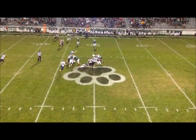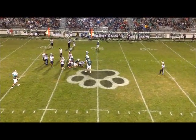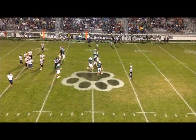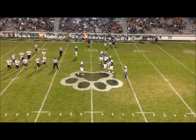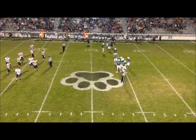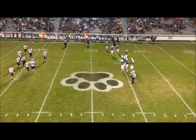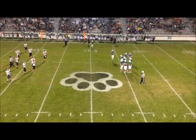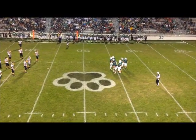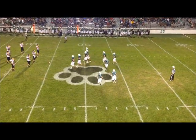Caleb Hoyne takes the snap, keeps it himself, runs it up the middle for probably about five. Gets across the 45 to the 44. We'll call it five. Second down and five for the Bulldogs. 1:32 to play. They gave him four. Scoreboard says three. It looks like four to me. We're giving him four. Second down and six.